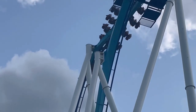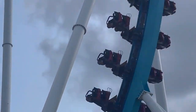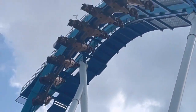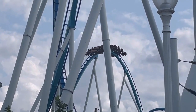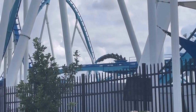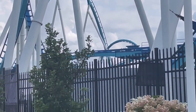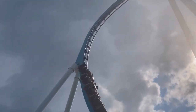Number 4 is the park's B&M wing coaster, Gatekeeper. This drop is a wing-over dive drop, which means it starts by rolling 180 degrees before dropping down a 150-foot drop. This drop is very interesting depending on where you're sitting in the train.